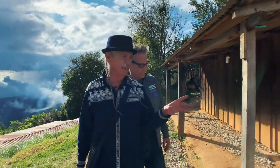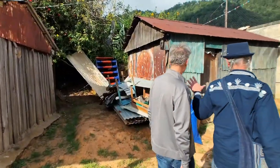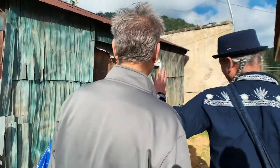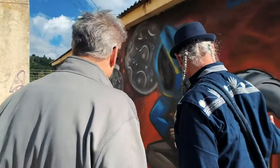Check this out over here, bro. There's this shack made out of corrugated tin, all painted blue and has these different psychedelic patterns on the side of it. Kind of bluish psychedelic thing. Clearly, mushrooms speaking here. And then you come over to this mural and it becomes more explicit.